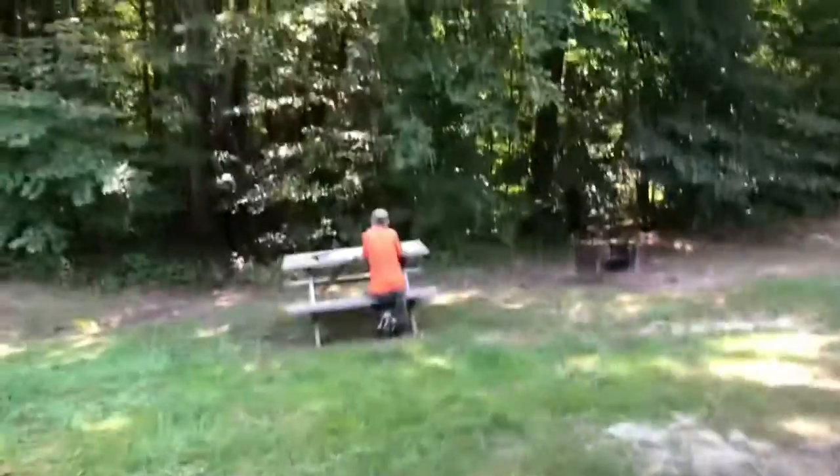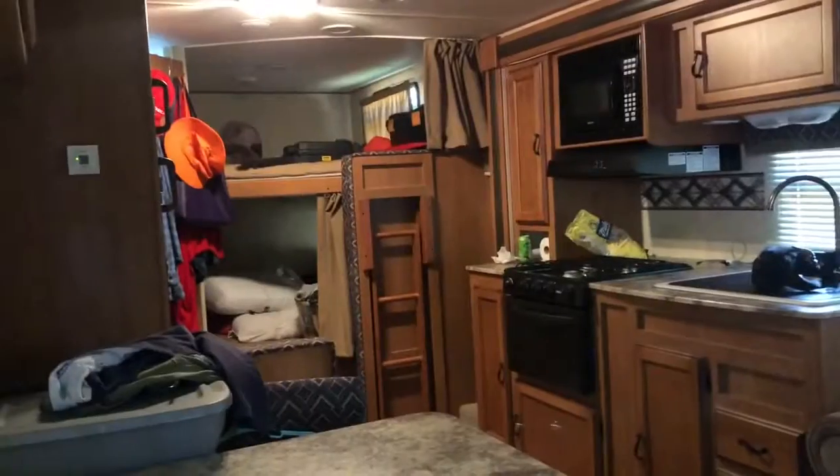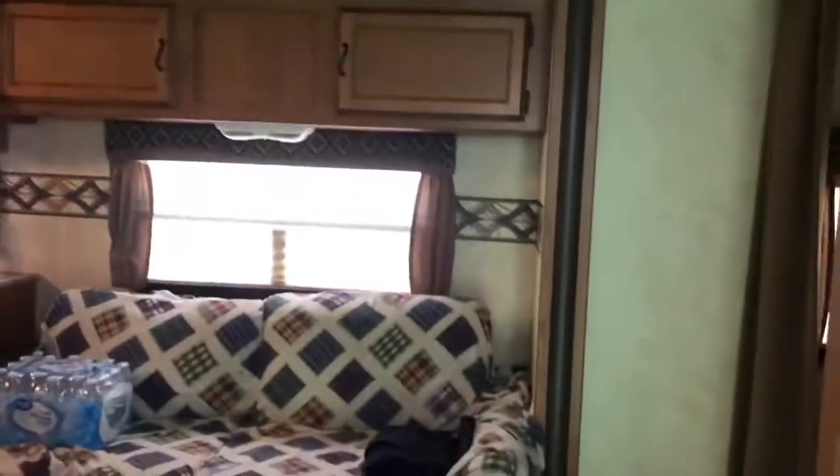There's Peanut from Muzzleloader Camp. It's funny. Yep, we'll set up an awning. Get back with you guys later.